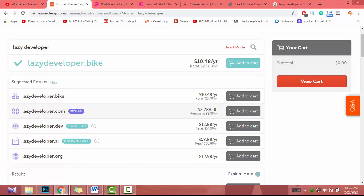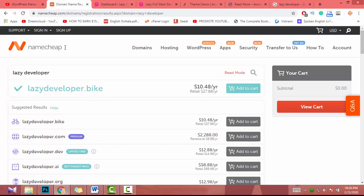So there are a few things to consider when you try to buy a domain, so I will explain them now. First thing, try to buy a domain name with a top level domain, I mean .com, .net, .org, because it will help to rank your domain on Google and other kinds of search engines.